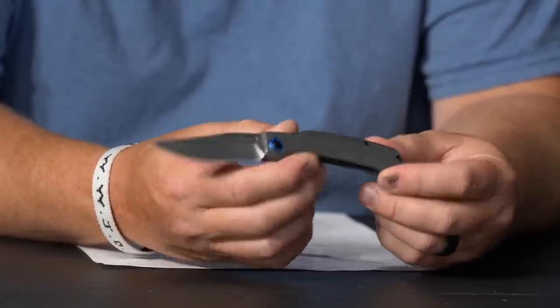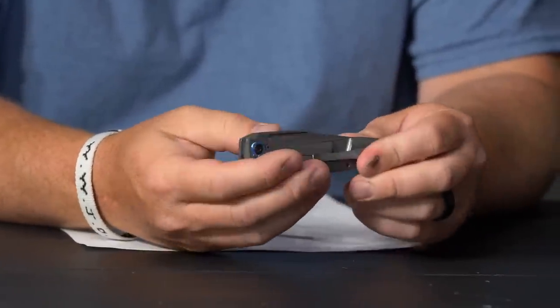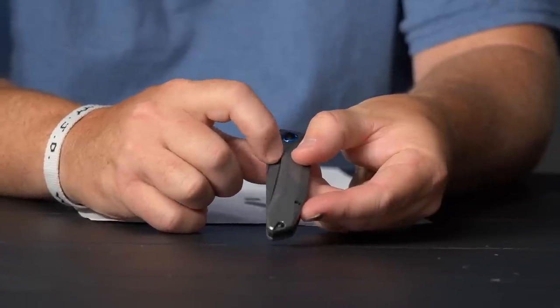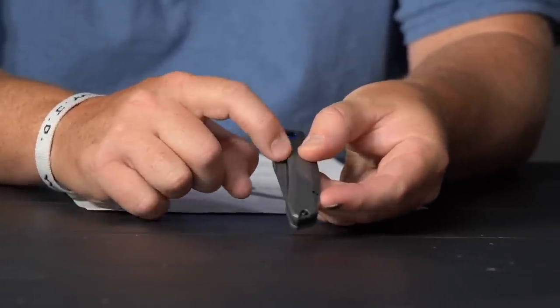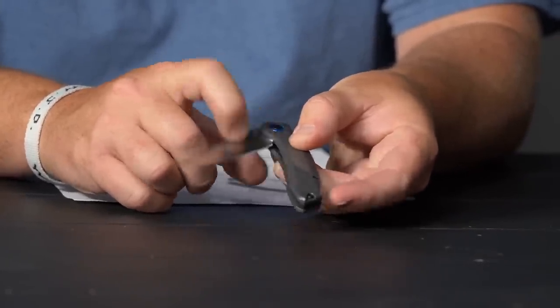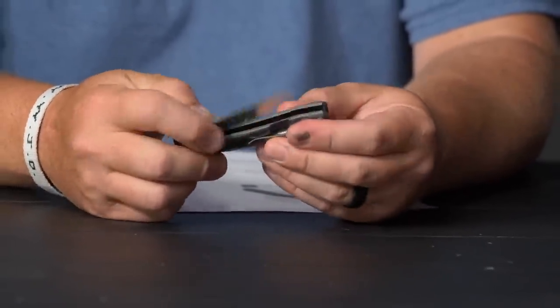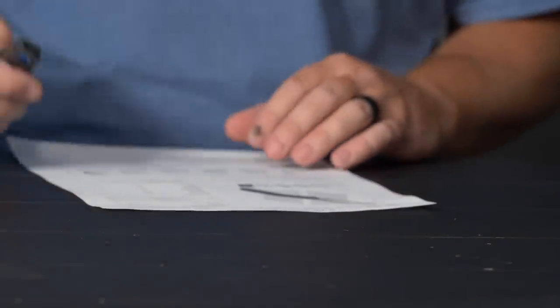Awesome. Here's the interesting part. It's a frame lock, but it has no flipper, no anything, but it does have this, I don't know if you can get that, Carson, but this little... It's got a nail nick? It's got a nail nick, but it catches the pad of your finger. Interesting. It's almost like a lockable slip joint. It feels slip joint to me. Like grabbing the blade, the two hand open. Yeah, 100%. But the Highball, it's a good one. And $41 on the site.